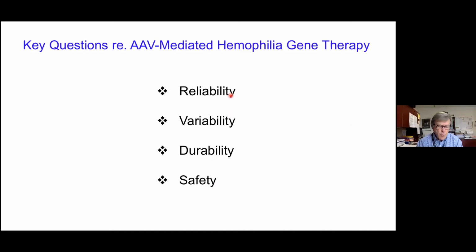So for the rest of the talk, the last 12 or 13 minutes or so, I'm going to talk about the reliability, the variability, the durability, and the safety of gene therapy for hemophilia.